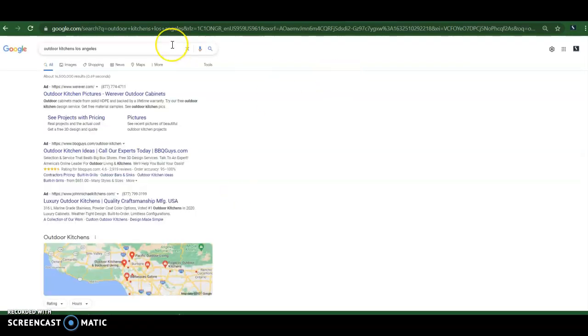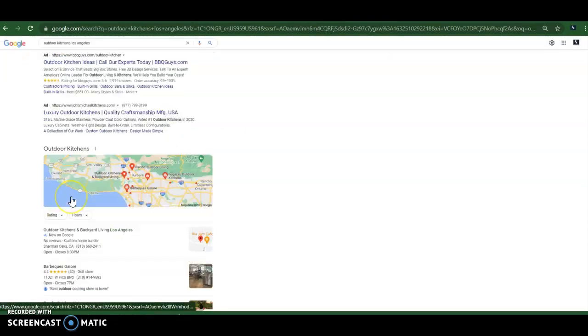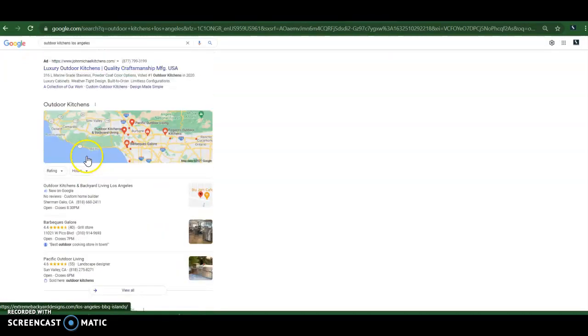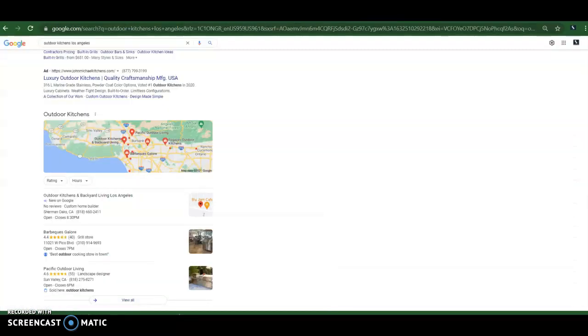So having good keywords, and let me give you an example of why keywords are important. There is a tool called Ahrefs. It's a popular tool that's out there, which helps explore different websites. Now, if I type in outdoor kitchens Los Angeles and I use my keyword explorer, I can tell how much traffic each domain is getting from that keyword. So, first of all, the first result, Extreme Backyards, they appear first in this organic section. They're getting about 18 people going to the website because of their position. Second position, Osmo Landscape, gets about 7 people per month going to their website because of that one keyword.